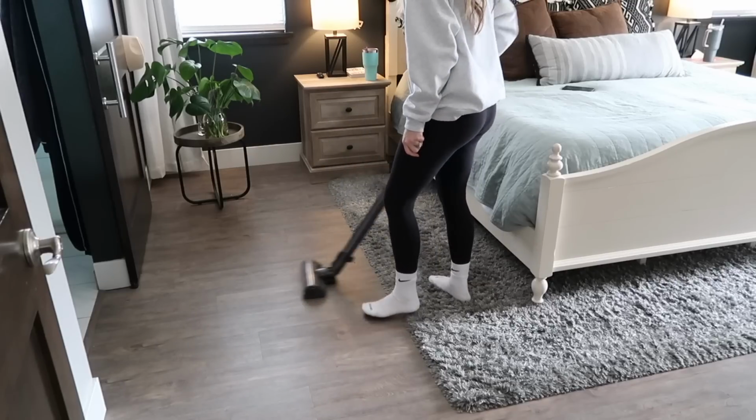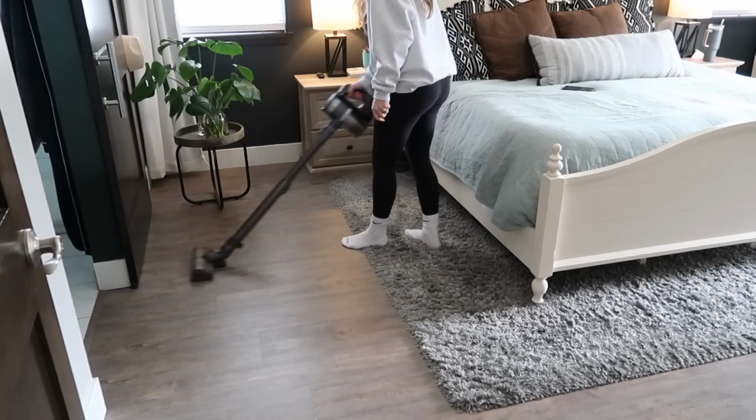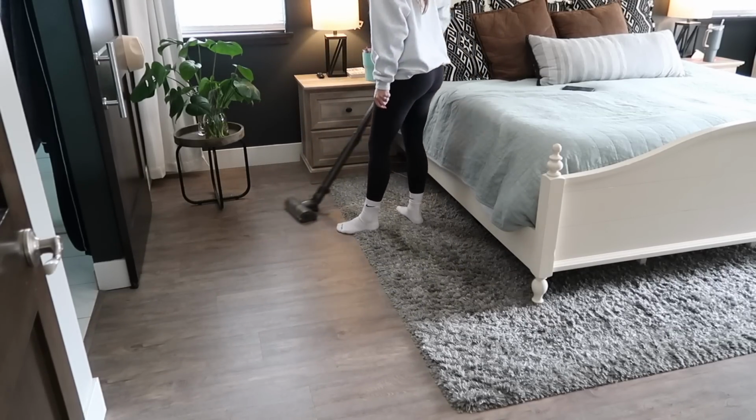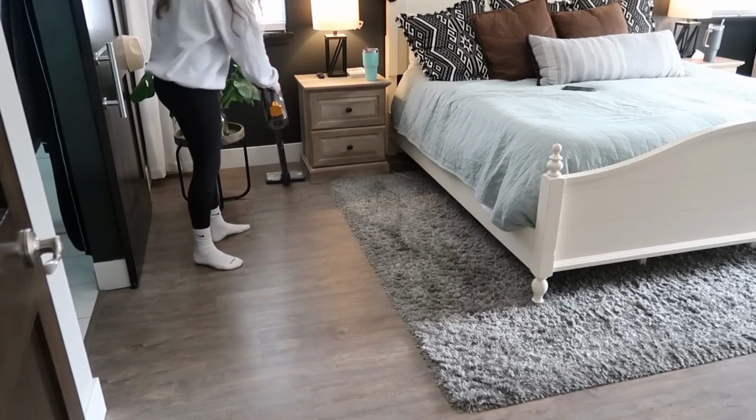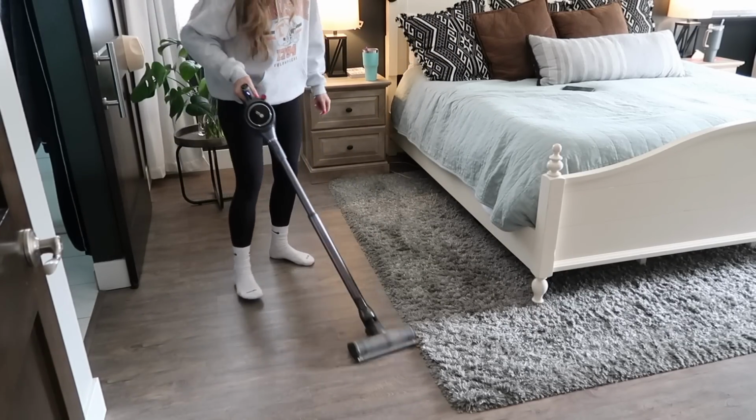You can see there's little crumbs and little dust bunnies over there by my plant stand. So we're gonna run the vacuum in here on the hard floors and also on the rug.